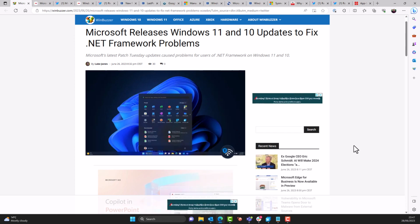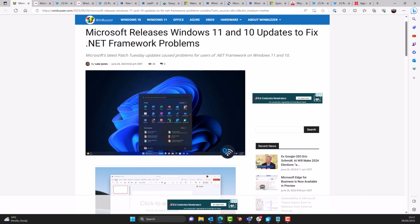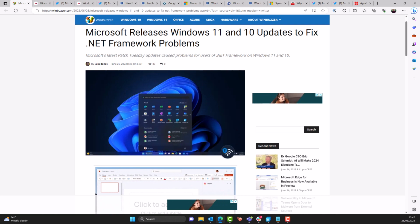Microsoft has now released an out-of-band patch to address this issue, so if you are affected, you will need to grab that update and deploy it, as is typical for an out-of-band patch. These are not made available via the automatic Windows Update service. You need to go grab it and deploy it.